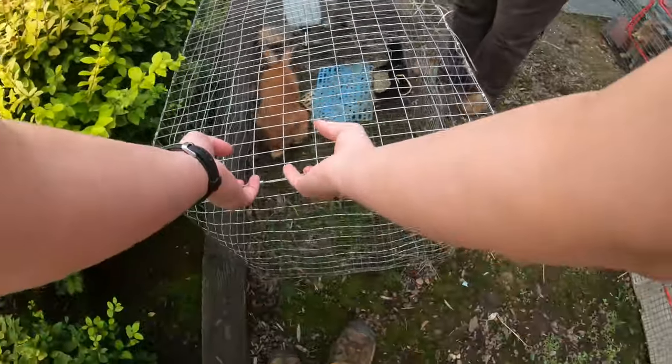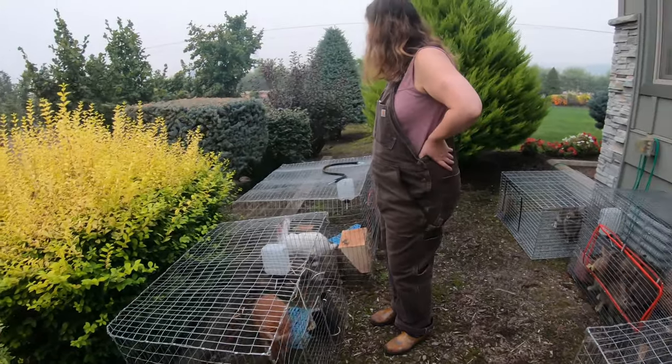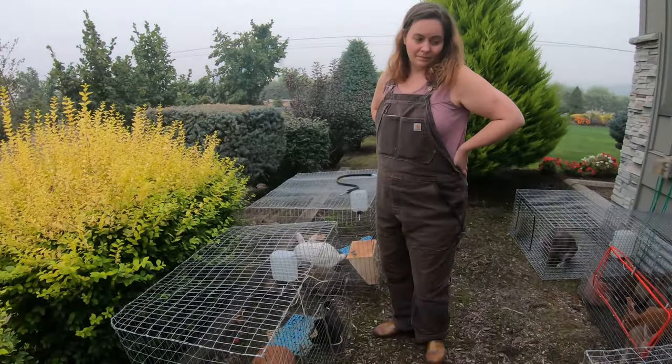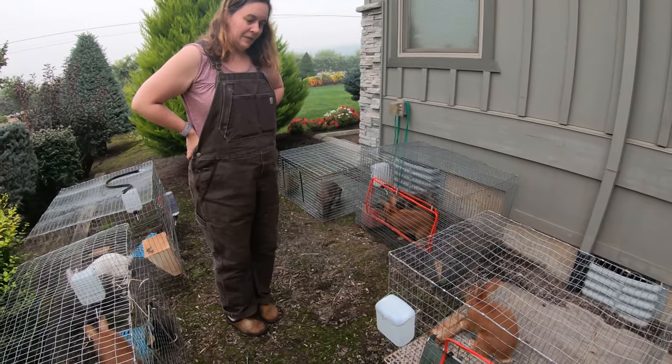I wish Daisy would make those nasty piles. What do you think? It could be one cage better.